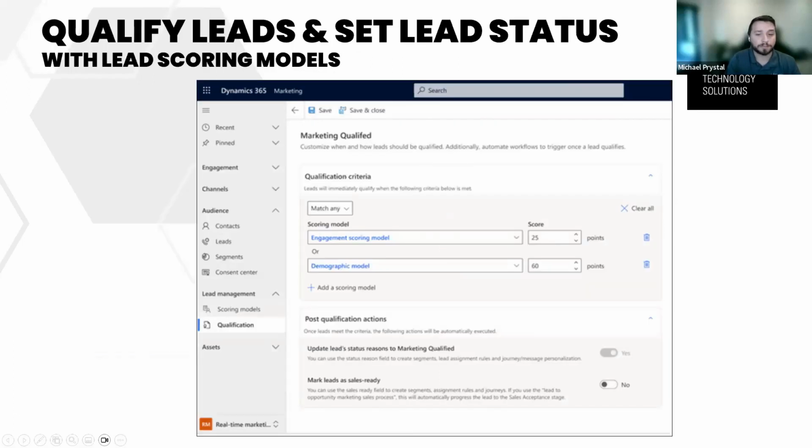Do you remember the lead scoring from earlier? Here's another way you could use them. In this case, we have 2 different scoring models that we care about. If this engagement model had a certain amount of points, or this model had a certain amount of points, we could update a lead status to marketing qualified, or mark it as lead sales ready. Once you've set this up and clicked yes, it will automatically do this for you, so you don't need to go into each lead and update it individually.